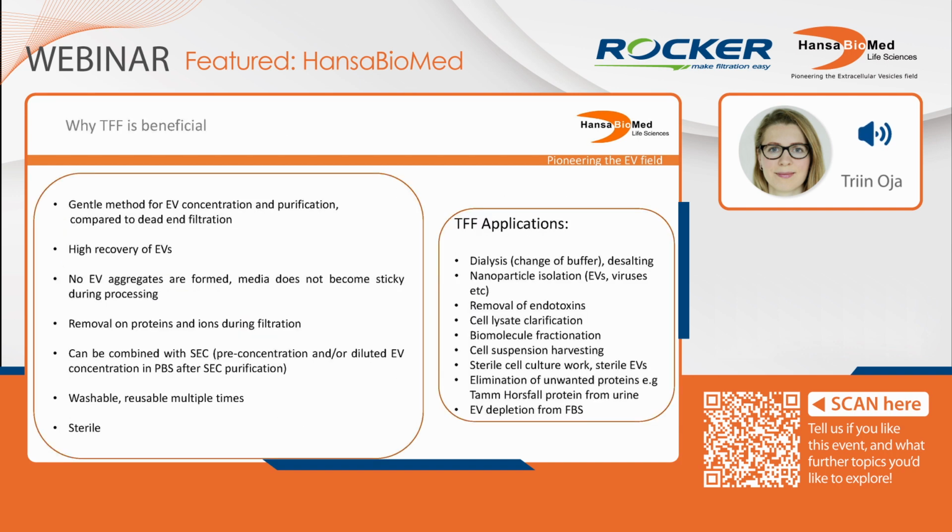And why is TFF beneficial? First of all, it is a very gentle method for EV concentration and purification compared to dead-end filtration. You will obtain very high recovery of vesicles. No EV aggregates are formed because the media does not become sticky during processing. You can remove various proteins and ions during filtration. You can combine it with size exclusion chromatography to upgrade the purity of the vesicles, but it can also be simple concentration after the size exclusion chromatography purification. The cartridges are washable, reusable multiple times, and they are also sterile.